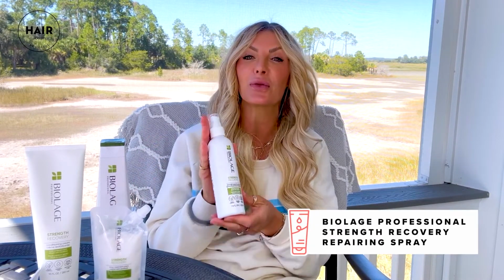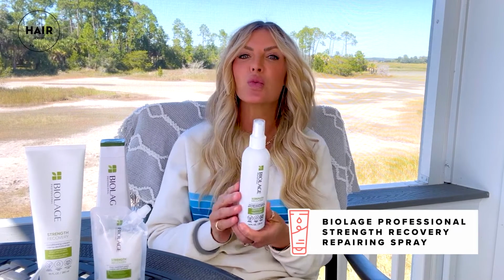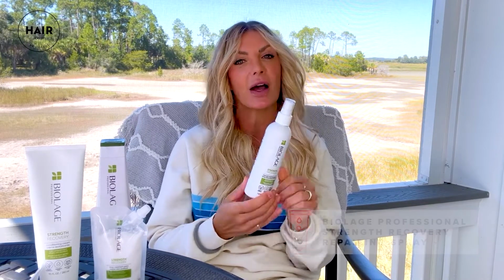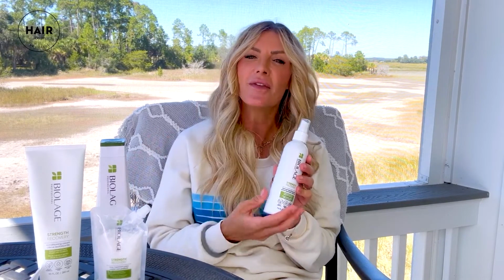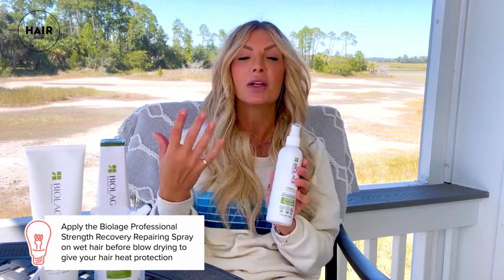Last but certainly not least is the hero product of this line, our strength repairing spray. This wonderful spray can be used on both wet and dry hair. It's got complete heat protection in it, and it helps to detangle. If I were applying this to my wet hair right out of the shower, I would spray a generous amount, take a large tooth comb, and distribute the product evenly. That's going to help protect your hair from the heat of your hairdryer.